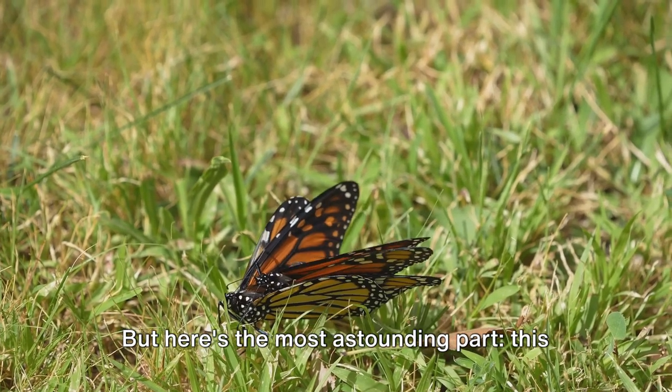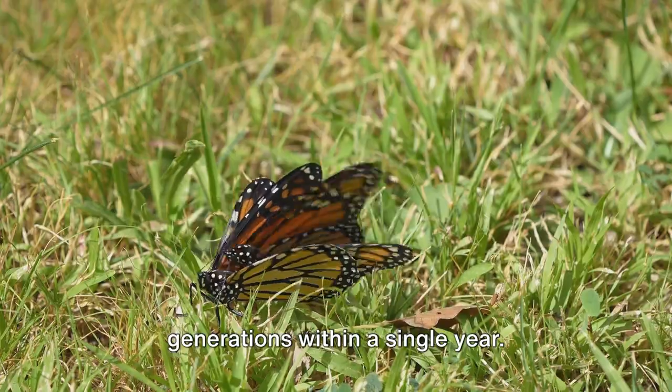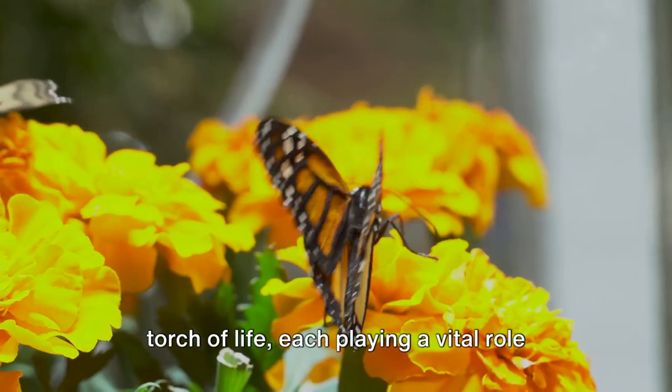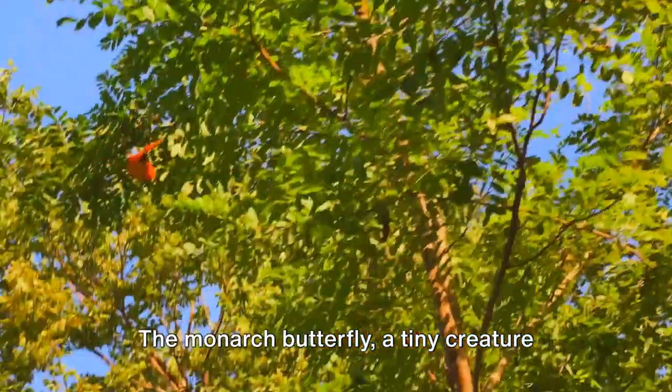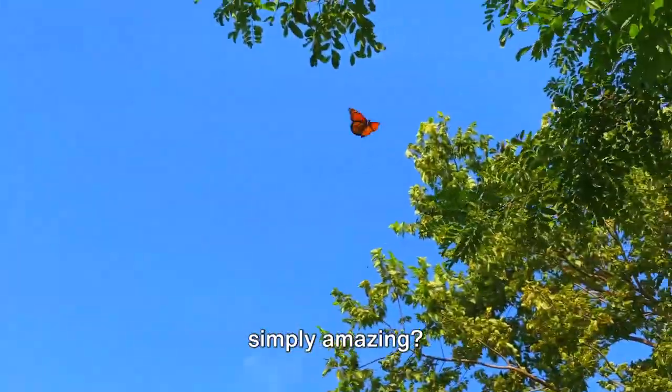But here's the most astounding part: this entire process happens across 4 generations within a single year, each generation carrying forward the torch of life, each playing a vital role in the survival of the species. The monarch butterfly, a tiny creature with an extraordinary life, isn't nature simply amazing?